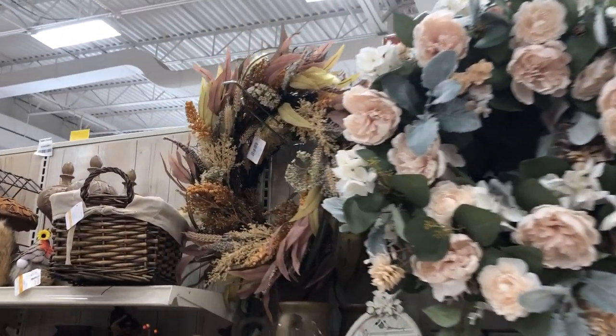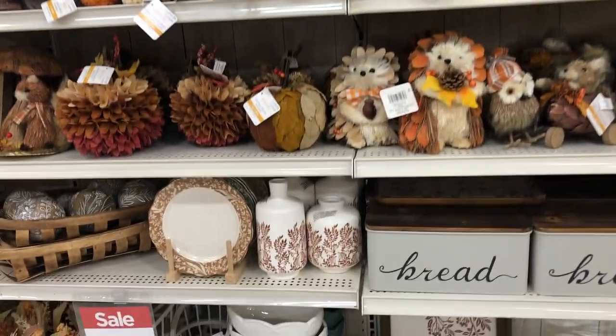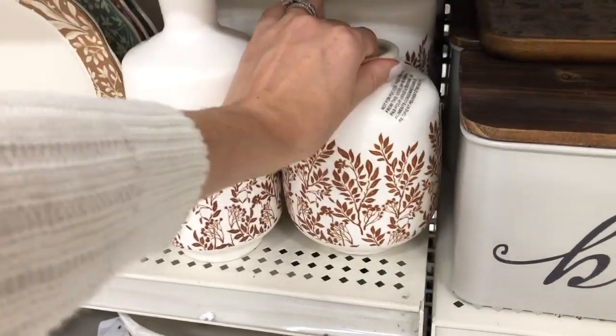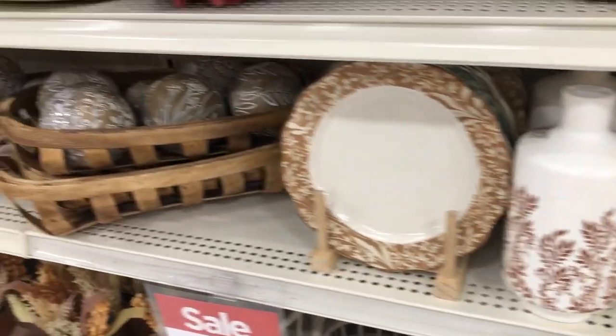Over here are some more wreaths, and this one definitely got my attention. I love that one. These vases here were absolutely stunning. I really, really like those. I almost want to go back and get those. Both of them, the taller one and the shorter one, but those are just beautiful, even by themselves without stems in them.